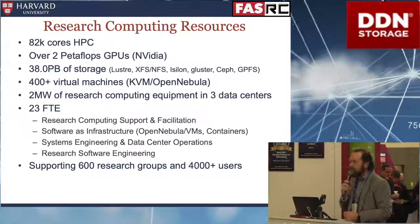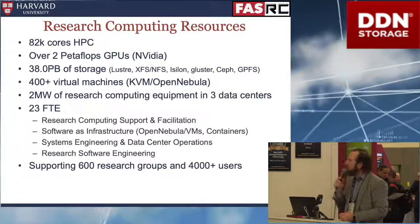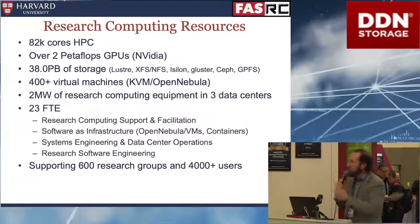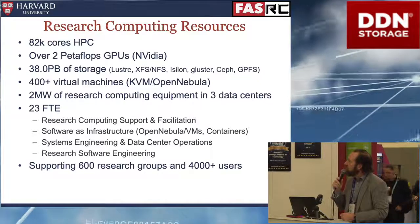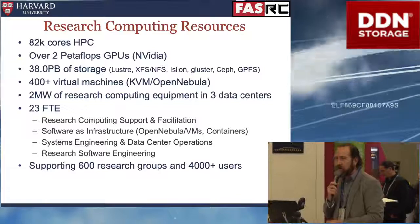And then we also operate a fairly large virtual machine environment for the community that is not participating in the high-performance computing space. So that's about 600 research groups that we do services for. It's about 4,500 active accounts. Of that, about 425 are actually cluster users. The rest are just storage only.